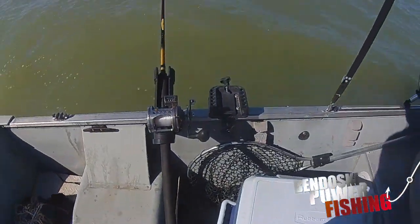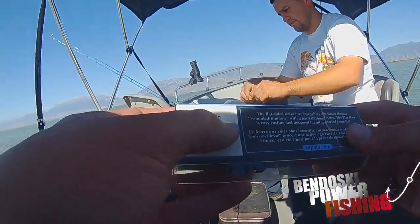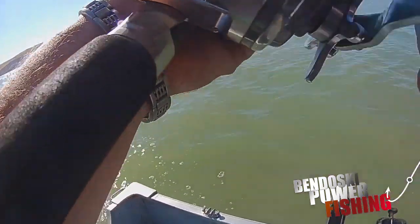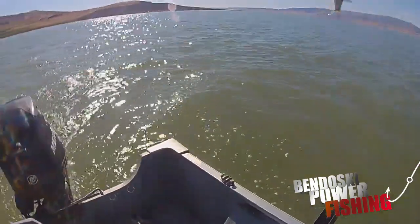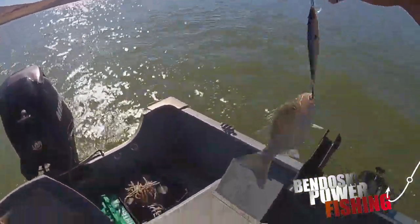Okay, so there's that one. We're going to throw another Rapala on. Oh, okay, so this is a flat wrap chrome on this side. Looks like we got him hooked on the side of the face again. Well, maybe, I don't know. Another white bass on this Rapala. I'm surprised these white bass are hitting that big of a lure.